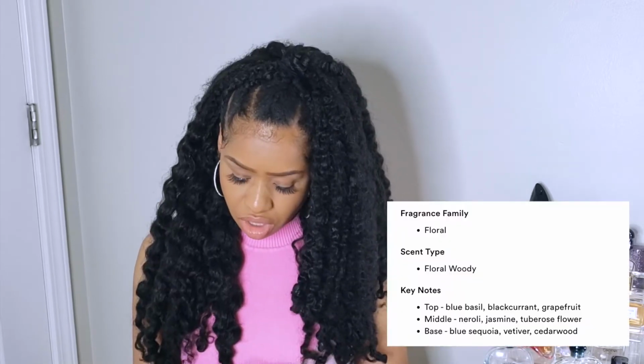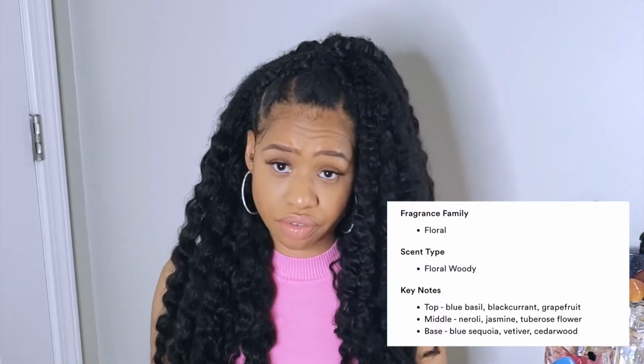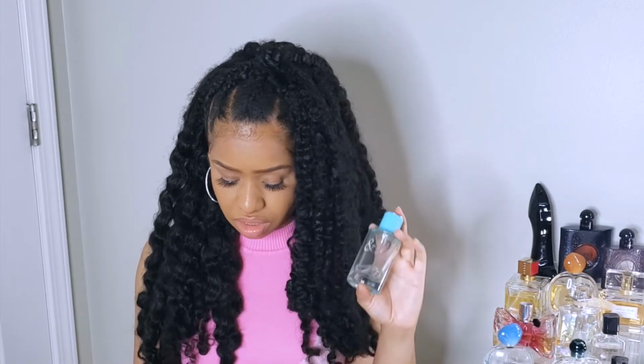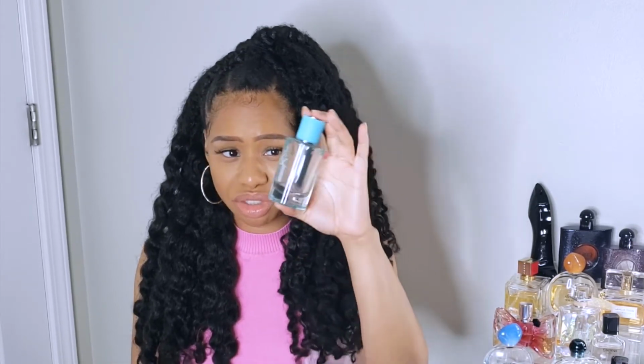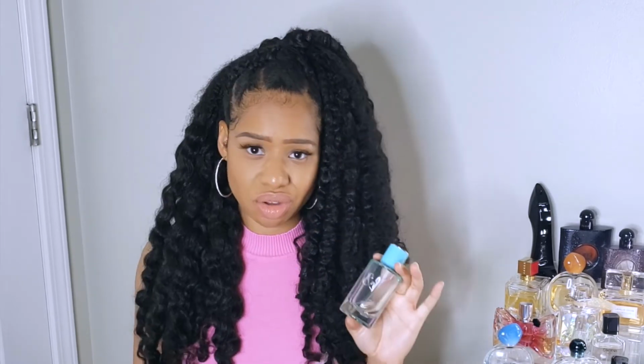The notes are balsamic blue, neroli, and sequoia blue, whatever that means. It smells amazing. I love this one. This is a 1.6. I believe I got this from Nordstrom a year ago maybe. So not even that long, but you can see that it's gone because it hit. But it doesn't last. It smells amazing.